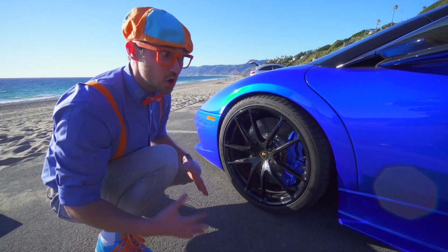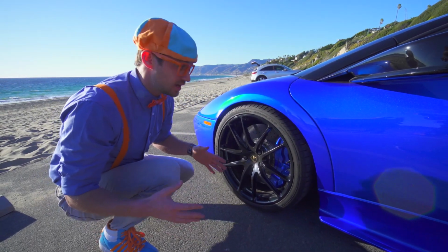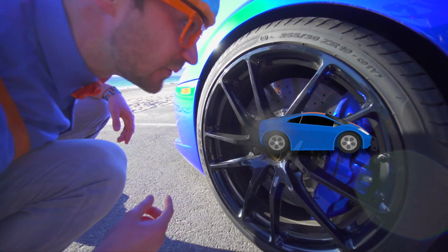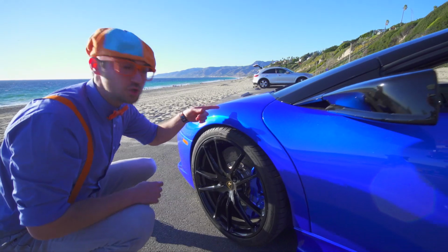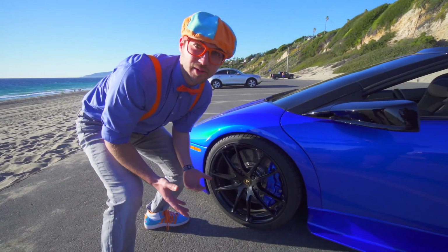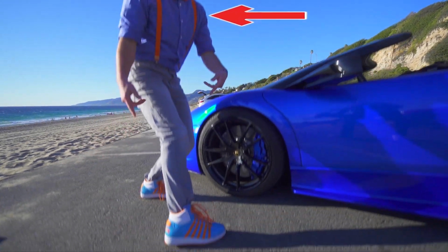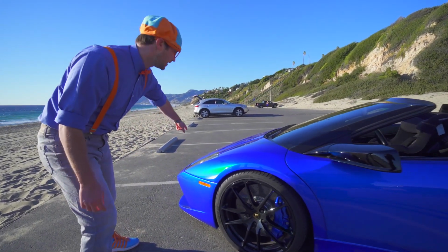I heard these cars go so fast. They need a really big brake to slow down the car. Look. Wow. It's such a pretty blue color. Look at it. I love the color blue. Just like my shirt, my hat, and my shoes. Whoa! Ooh, look up here.